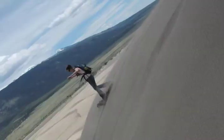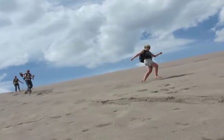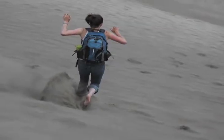Once you got up to the top, there was a 360-degree view of sand dunes, and then the valley and the mountains, and all these little specks of people climbing up. But it took us maybe 20 minutes to get down because we just practically rolled down the sides of these steep dunes. It was so awesome. Granted, it got sand everywhere, but you've got to make some sacrifices.